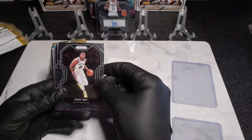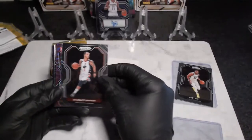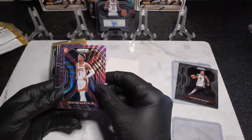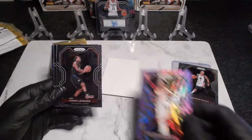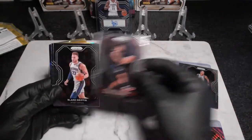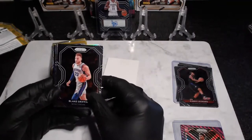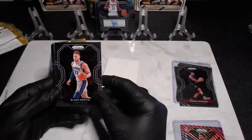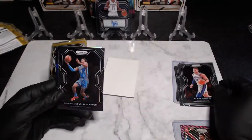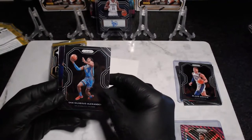We got Mr. Rudy Gay with the San Antonio Spurs. Shabazz Napier with the Washington Wizards. Nice hit for our Houston Rockets, Kenyon Martin Jr. Nice Pulsar hit right there. Mr. Kawhi Leonard, hope he's coming to Dallas soon. Him or Dame Lillard. Dame is my man. Lived up in Portland for a little bit. It's pretty cool how that city loves him. Blake Griffin on the Pistons, even though he's currently a Net. That will go out to the Pistons. Shai Gilgeous-Alexander.